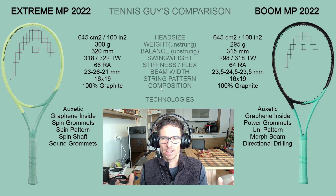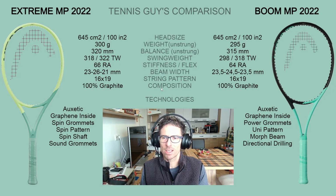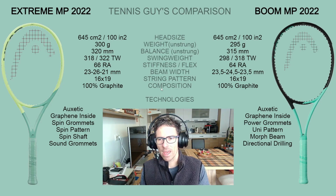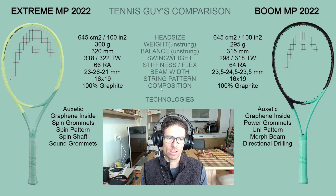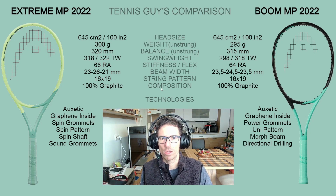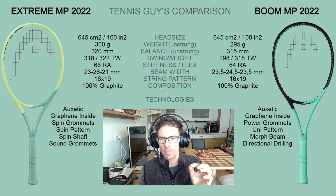Graphene inside is, let's say, a technology. It's a graphite. They call it graphene. They promoted that it is placed in strategic positions, but I believe it doesn't really make any big difference. Just call it graphene, graphite, whatever you want. It is there in both rackets. That's the main composition that these rackets are made from. Now, there are the technologies: the spin grommets, patterns, shaft, etc.